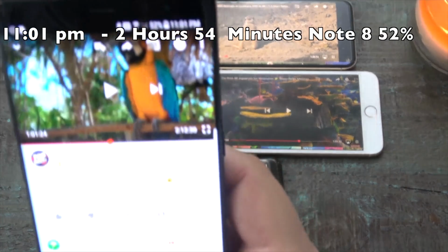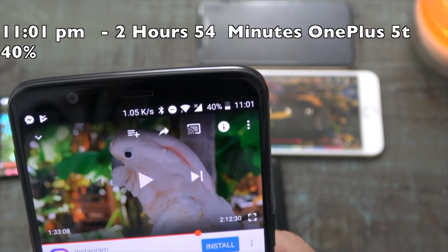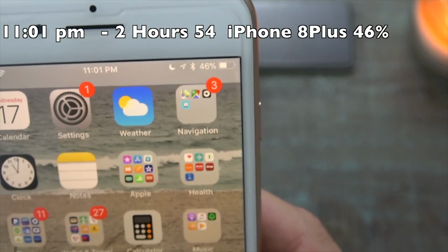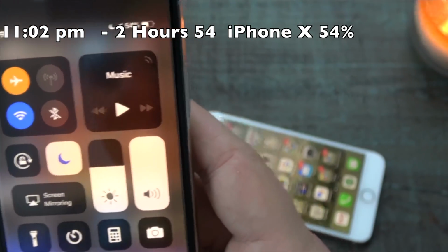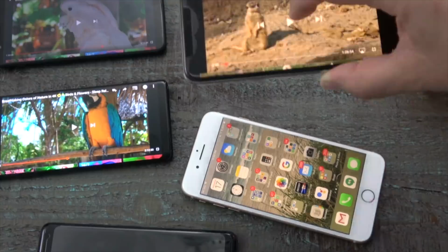So here we are, 11:01 p.m. The OnePlus 5T is at 53%, with the Pixel 2 at 11:01 p.m. at 46%. iPhone 8, all right, 54%. 11:02 p.m.